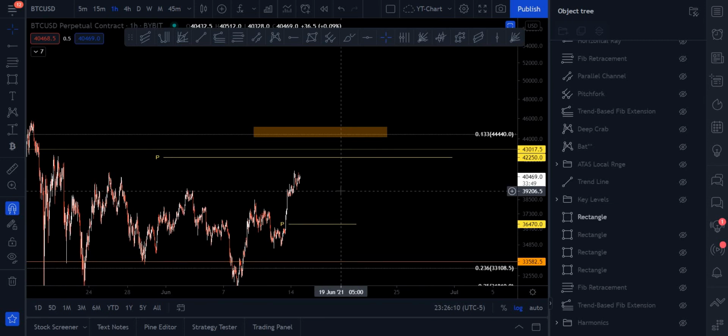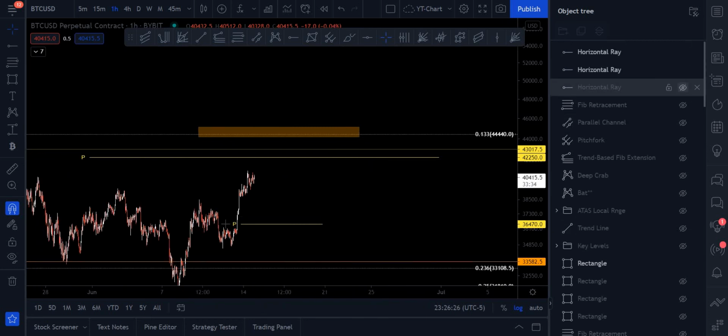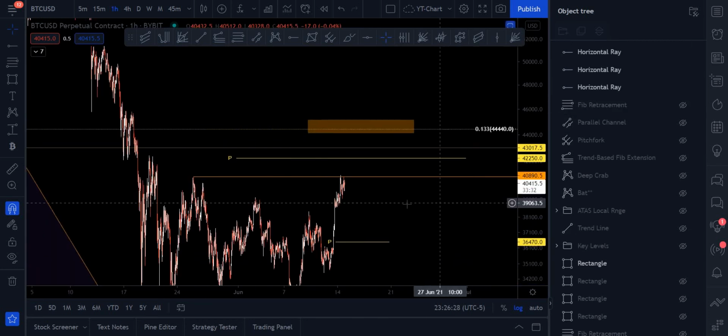Yeah, hopefully you guys like this kind of material. It's very analytical. I'm not trying to tell you guys what to do with your money, but I am telling you guys what I think and what I'm doing. I am longing at the moment until I see a loss of range or structure. Really want to see the local swing failure pattern taken out right here, 40,890.50.